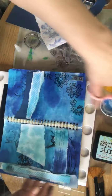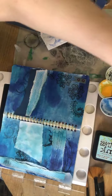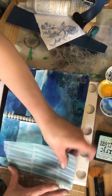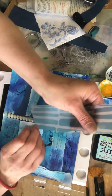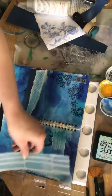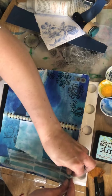Okay, I've just got to trim that excess off because otherwise it will bug me. There we go. And then on top of that as well, I actually have a beautiful piece of vellum that's printed already. So I'm just going to rip away down the sides. And then what we're going to do is we're actually going to attach this as an overlay.